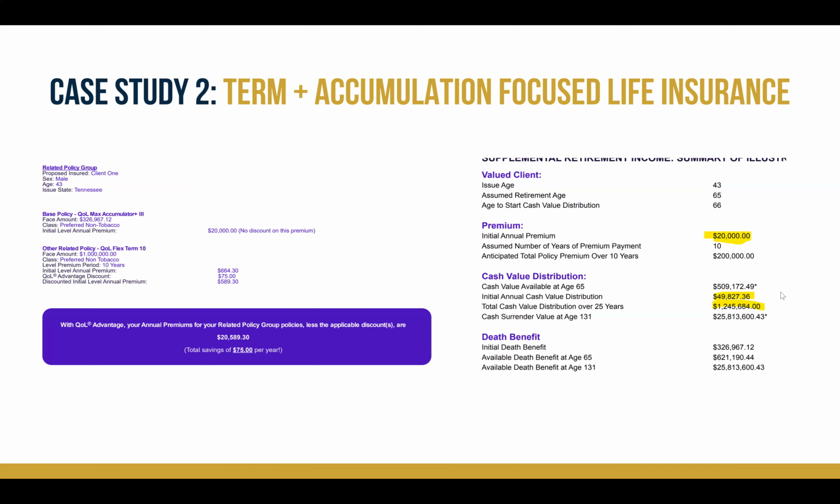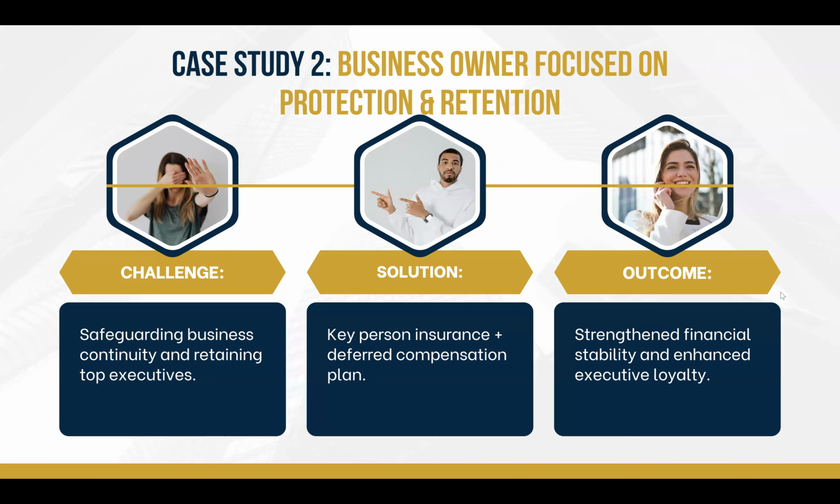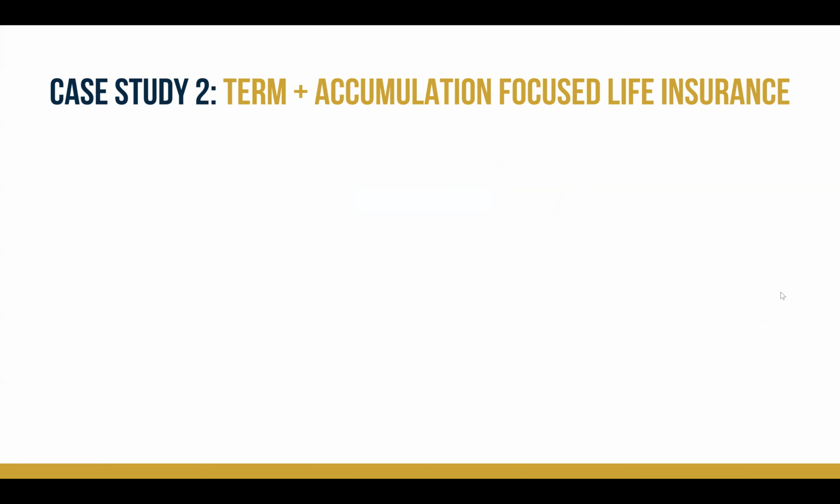What kind of policy is this, Bill? I'm sorry for being late. Is this a key person policy? What kind of policy is this that we're looking at? This is a key person policy. Okay. So yeah, if you're talking business focus and business insurance.